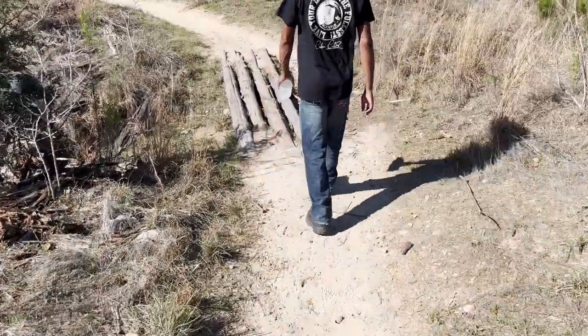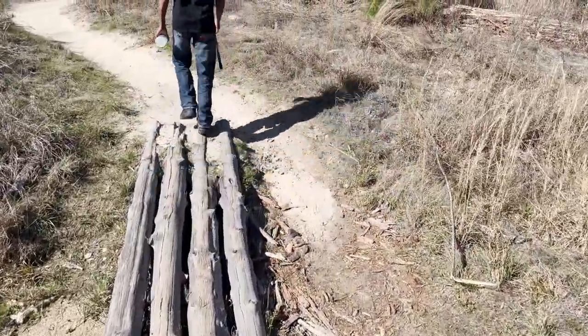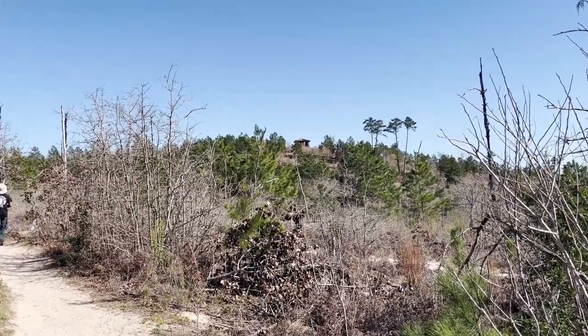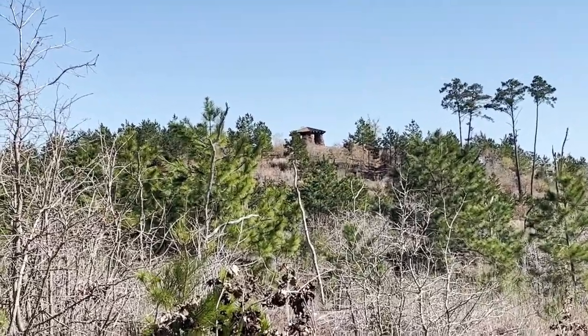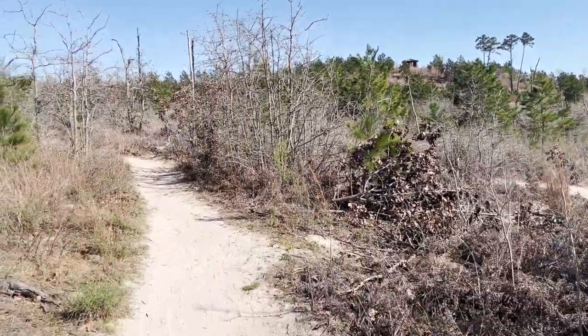Look at that one. Look how far we've made it. That's where we started, at the overlook. And we're all the way down here now.